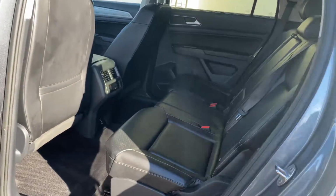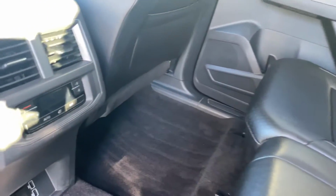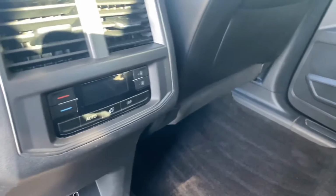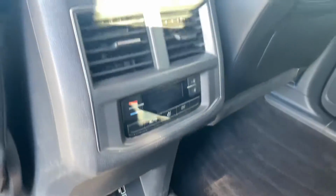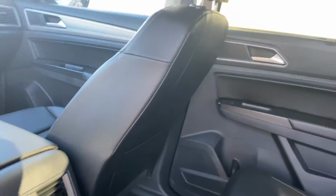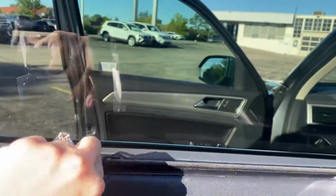Show you the back. So it's got the bench seat. Looks like it has the fans and some extra chargers in the back. I think it's got the window shade, which is really nice, built into the windows.